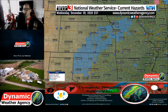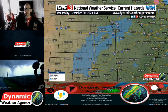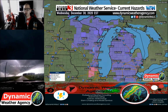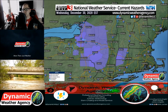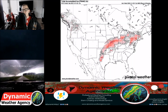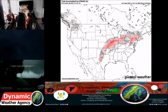As we move over to the Central Plains, we have some winter storm watches in effect for parts of Oklahoma, Kansas, and Missouri. As we move up to the Great Lakes region, we can see Wisconsin and Michigan. We see some of those winter weather advisories in effect this morning. And then as we move over into New York, we do see those winter weather advisories also in effect this morning. So not only is this major winter storm just going to produce some snow, this major winter storm is also going to produce some major icing impacts.